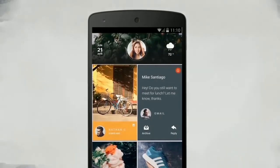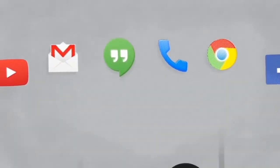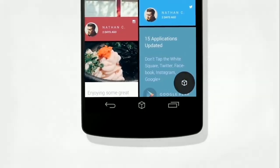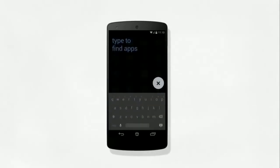And sure, you still need to launch apps, but we put the important ones down near your thumb. That way they are always within reach, no matter how large your screen is. We've even made a super fast search that works the same way.